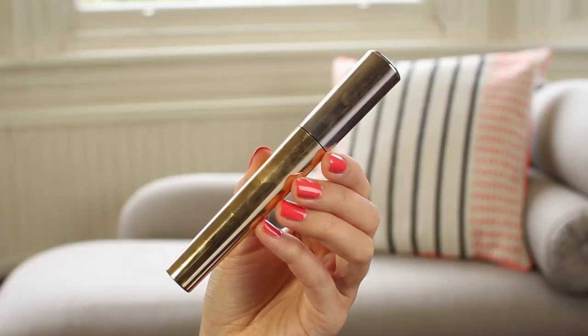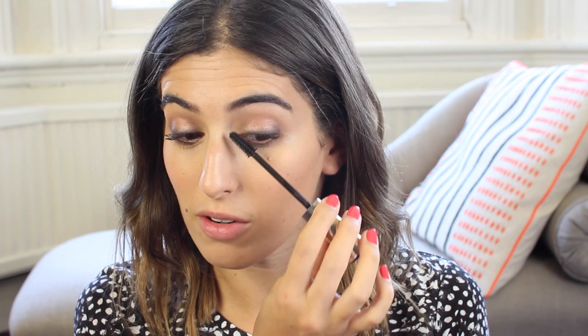For my mascara, I'm going to use the Stila Mile High Lashes. I can never say this mascara. It's really nice and lengthening and volumizing, and I really like it. Very little effort is required with this mascara.